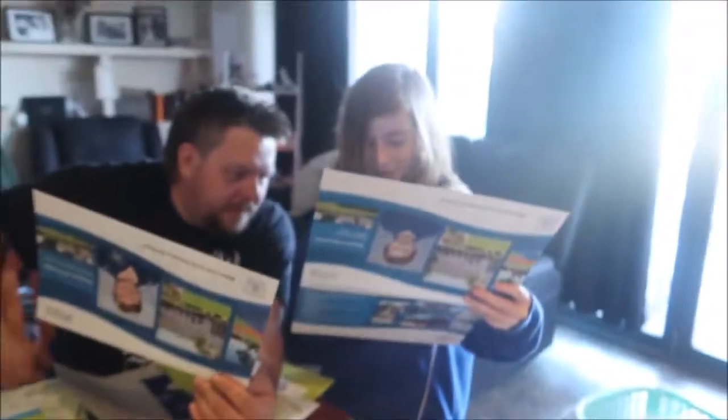Oh, alright, we're making some minor adjustments to the mask now. So we're going to add some padding so that he doesn't slice his face open. Yeah. And we're going to add like a neck hood thing.